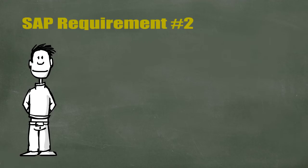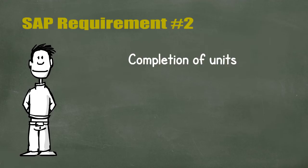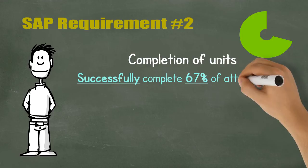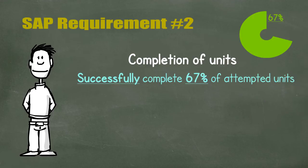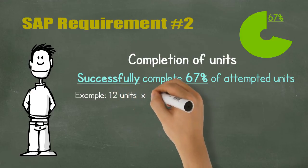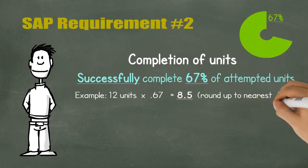The second SAP requirement is related to completion of units. In order to stay in good standing, you must successfully complete at least 67% of all the units you attempt each semester. For example, if you started out with 12 units at the beginning of the semester, you must complete at least 8.5 units to stay in good standing and meet the 67% rule. Remember to always round up when calculating the 67% completion rate.